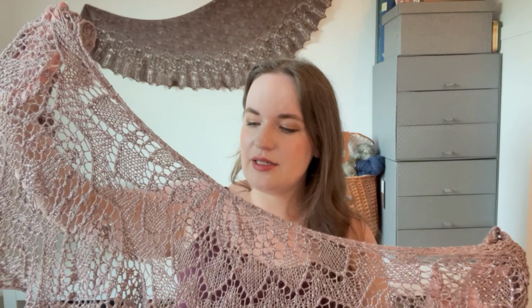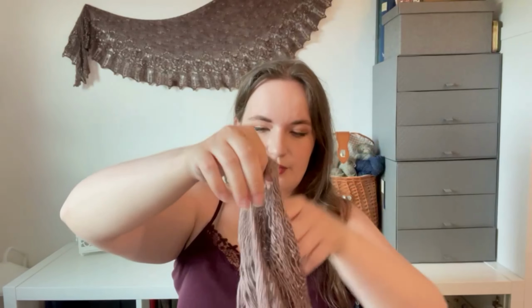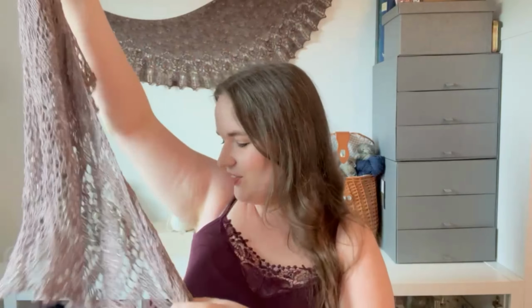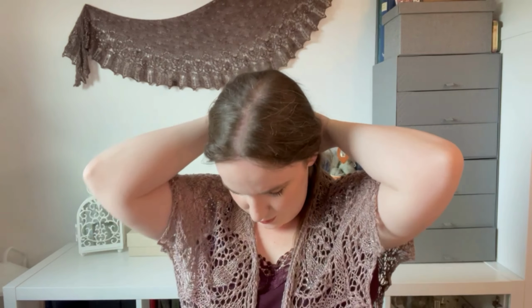Pattern designer is Anna Victoria, and this is, I think, the To the Heart of the Mountain shawl, and there's a lot of heavy beads in it. I think I talked on the podcast already about how much I love it when the beads clank on the table, which is quite random, but just a little tidbit. Yeah, and this is how it lays around my shoulders. I'm super, super happy with this.